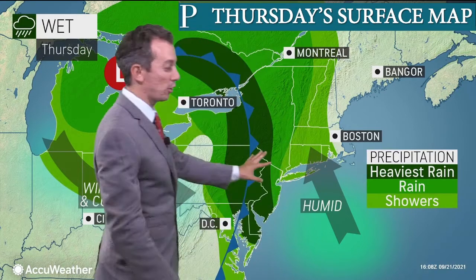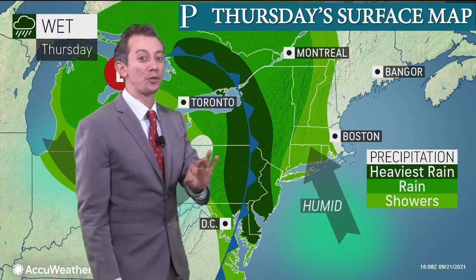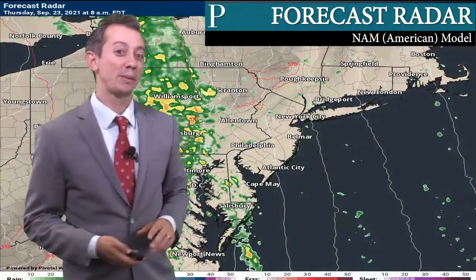So it's a slow moving cold front, but I'll tell you what, by the time it moves offshore, it starts to speed up. So that's good news for us because some parts of New Jersey aren't going to see the heaviest rain, especially if you're along the coast for our Thursday. We'll talk about that in a little bit.